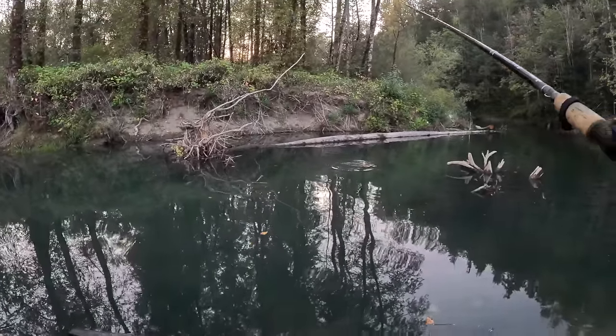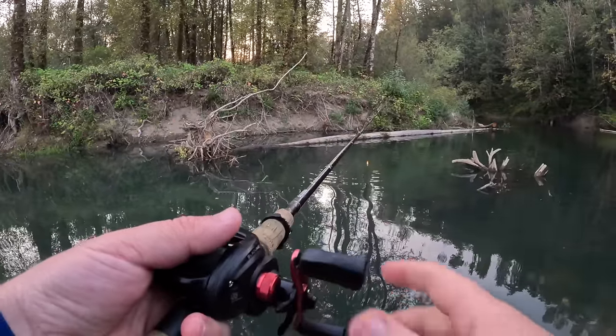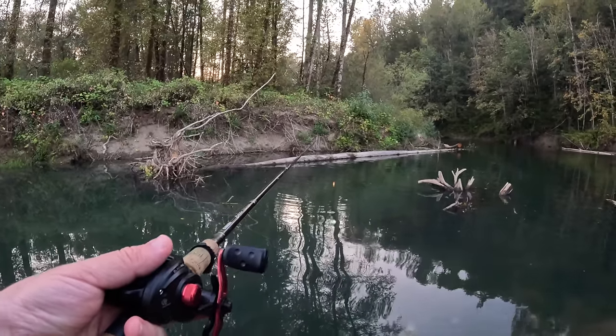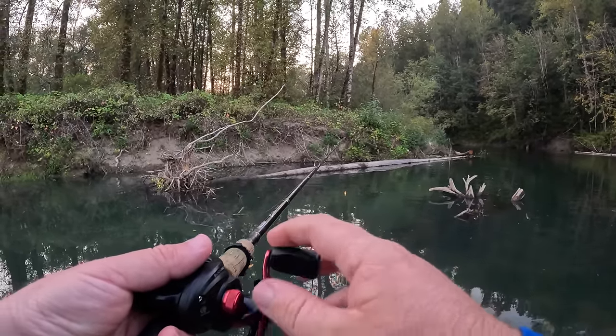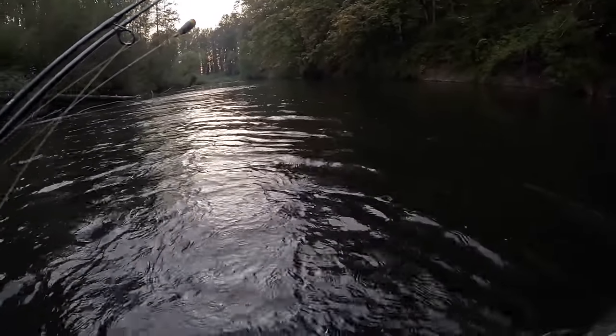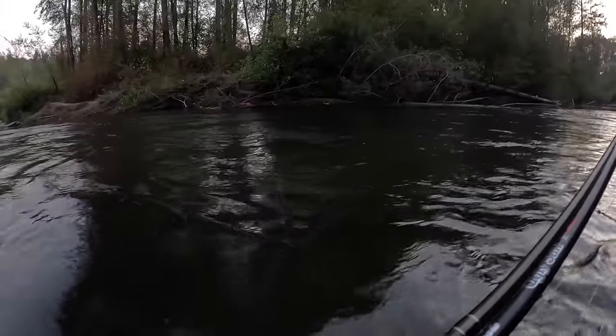There we go. We keep seeing them jumping right there, right? See if they go for those eggs. Come on, baby. Come on. Man, not a single bite. I gotta get back out of this river here.